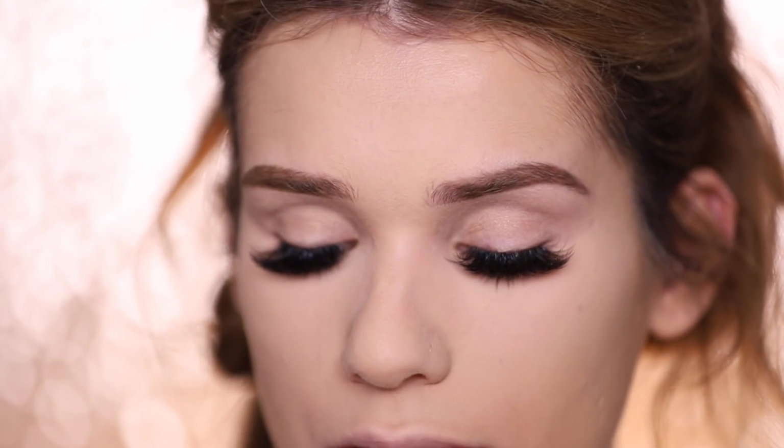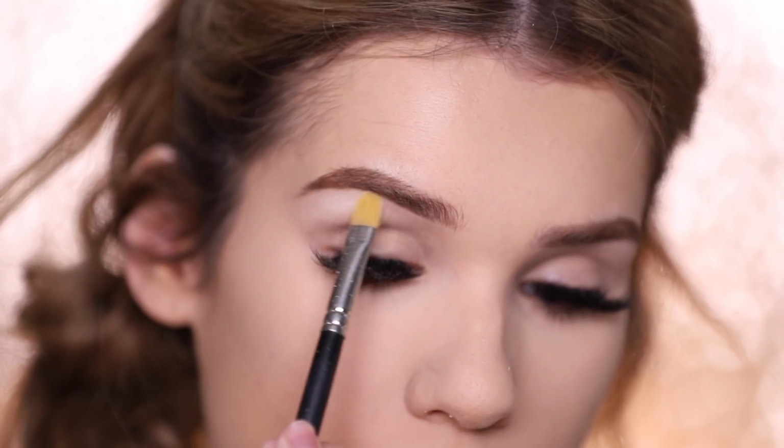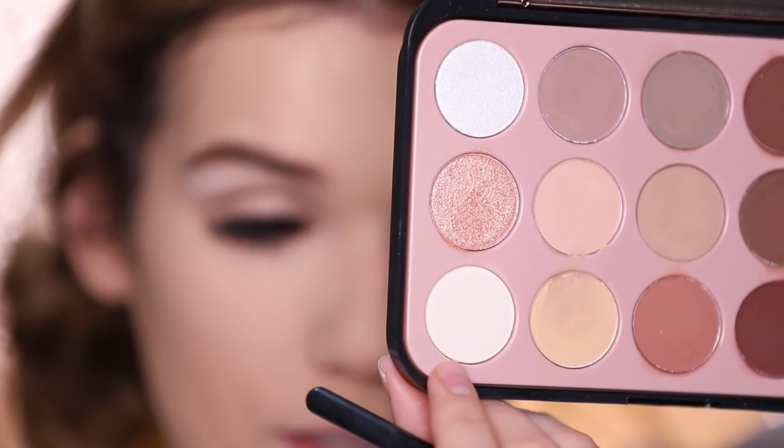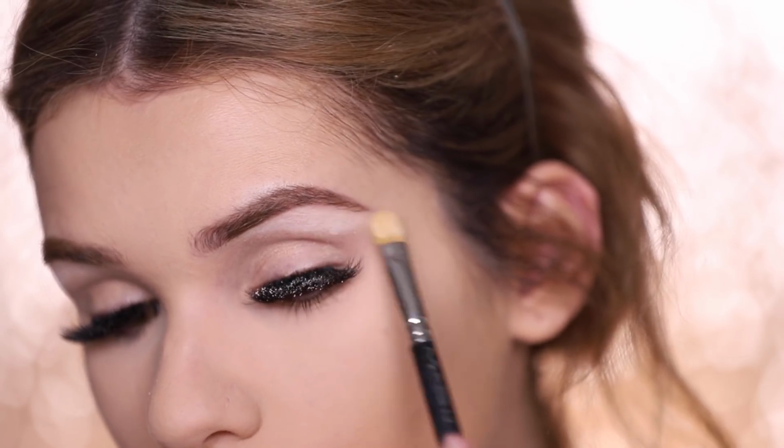So now let's apply both palettes on the lid. I'm gonna use the shade Charmer from the Tartlet and Bloom palette, and I'm gonna use that to highlight the brow bone on the high-end side. And for the BH palette, this shade right here looks very similar to it, so we're gonna use that to highlight the brow bone. Wow, and you can see it's just as pigmented.